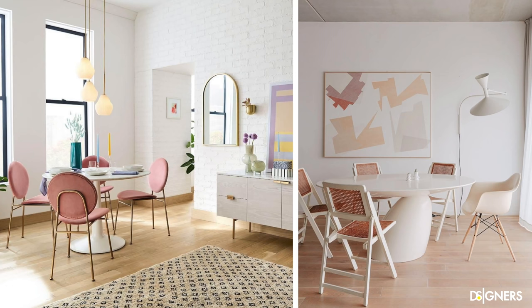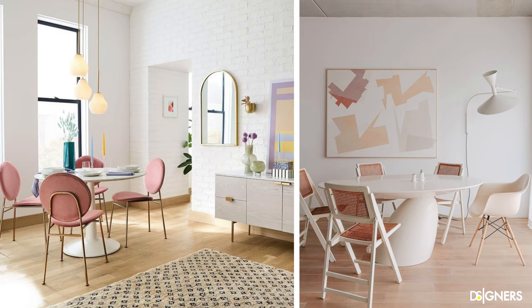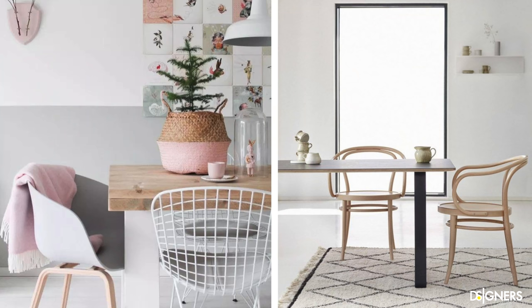Try to paint your walls in light colors such as white, light gray, and neutrals, and pick furniture in similar shades. Light color furniture also makes us perceive the space as more extensive. Even better if it blends in with the color of the background wall.